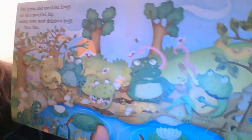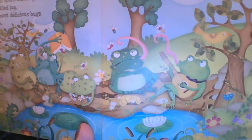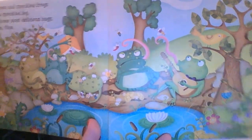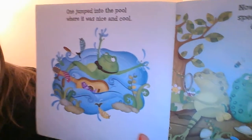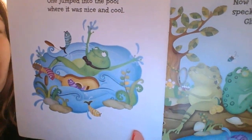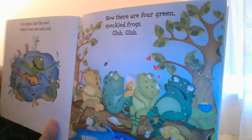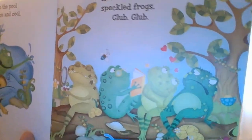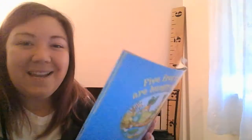Five green and speckled frogs sat on a speckled log, eating some most delicious bugs. Yum, yum. One jumped into the pool where it was nice and cool. So five, take away one. Now there are four green speckled frogs. Glub, glub. So we'll see some takeaways, some subtraction problems too.